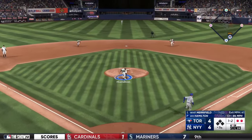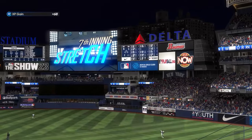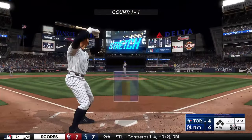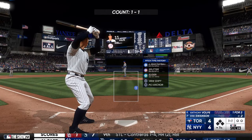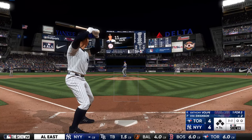Tapped out in front of the plate. Throw on to Rizzo. Out. And that is the third out of the inning. Eric Swanson on to pitch here. And he's coming in to pitch on 4 days rest right here. And that might not be a factor at all in terms of being rusty, but he should definitely be well rested.